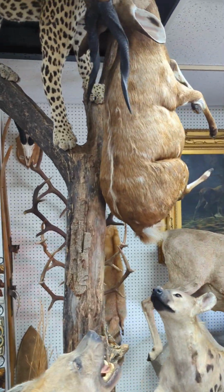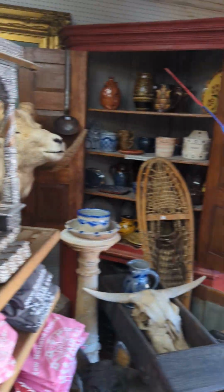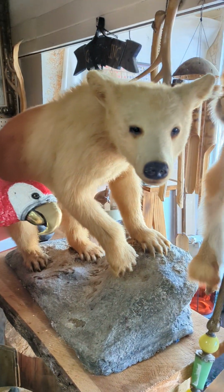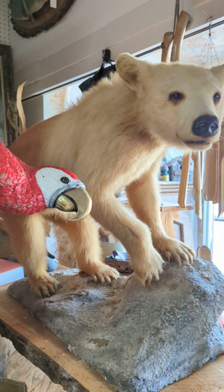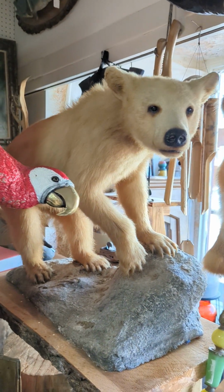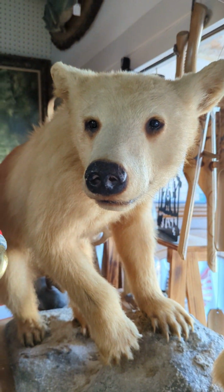Of course, this guy's still available. Tate, this was the guy that I was telling you about yesterday. Blonde faced black bear cub. He's pretty awesome. That's the main right there.